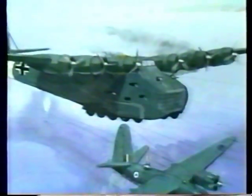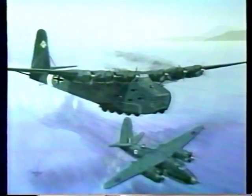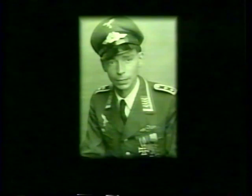And the ME-323 staggered towards the shore and made a forced landing. It didn't catch on fire, and we have got some very interesting photographs of the German crew taking pictures of themselves so shortly after forced landing. And now, more than 50 years later, I'm still in touch with the pilot of that ME-323, whose name was Oberfeldwebel Walter Hoenig, that is to say, a warrant officer.